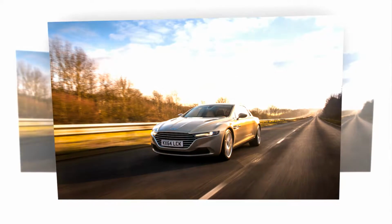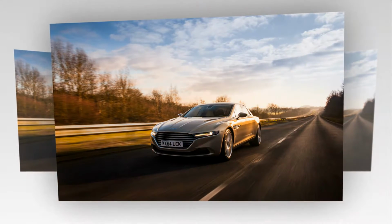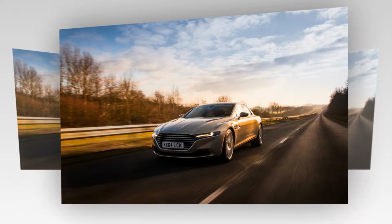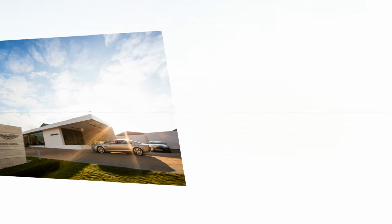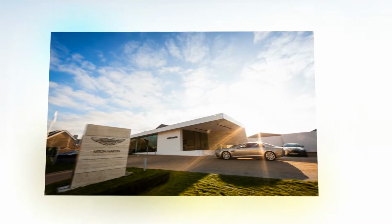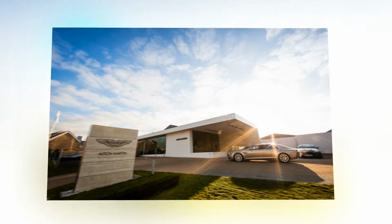Or a Rembrandt? A bargain compared with those non-automotive status symbols. The Lagonda Taraf is intended to be perhaps the first of a new line of sedan models aimed at challenging Rolls-Royce and Bentley. Consider it a toe-dipping exercise to gauge demand in this most rarefied part of the market.